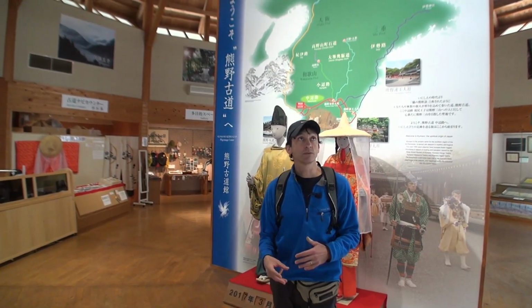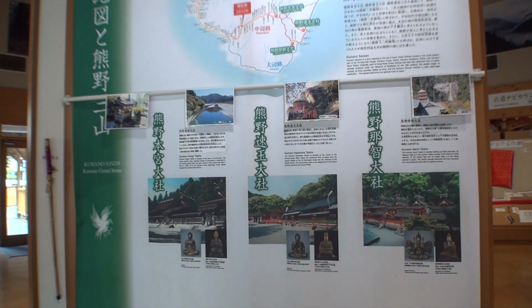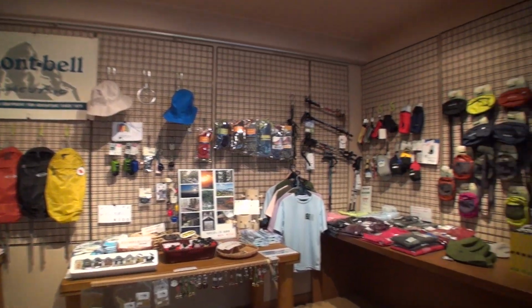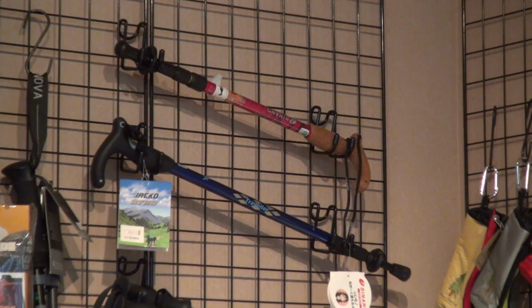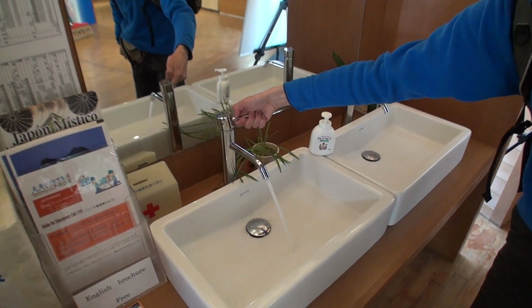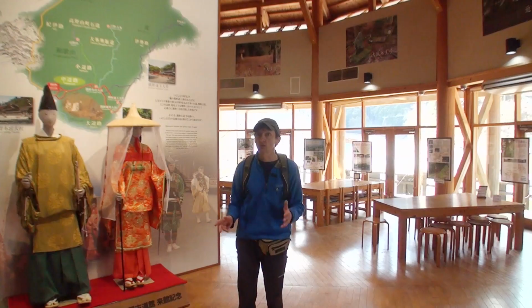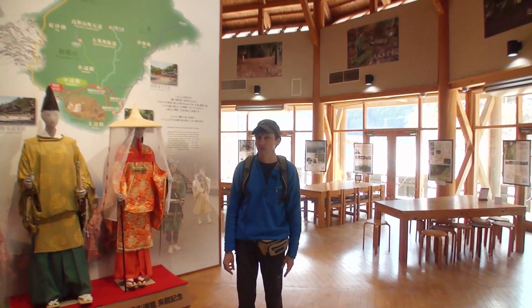There are a number of exhibitions that you can see about the Kumano Kodo here to learn more about your trip. Also, if you've forgotten any last-minute goods, there's a little outdoor goods area over there to select from. And over here, there is a place to fill up your water bottle. It's a great place to get started and get organized before you start your trip along the Nakahechi route.